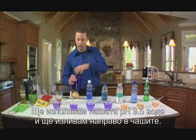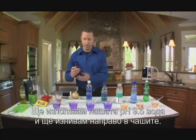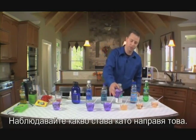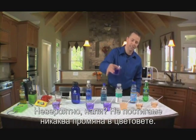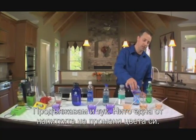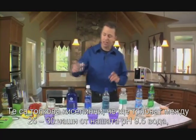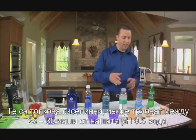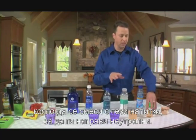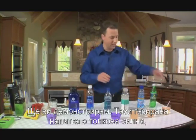Now these other 3 over here, I want to go ahead and use our 9.5 water, and I'm going to pour it directly in. Now watch what happens when we do this. Isn't that amazing? We're not getting any color change at all. In fact, if I go over here, we're not going to get any color change in either of these drinks. They are so acidic that it's actually going to take anywhere from 25, 30 cups of our 9.5 pH water, when we mix it into these other drinks, to actually get it to go neutral.